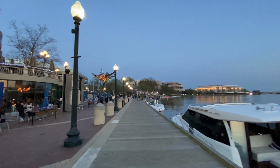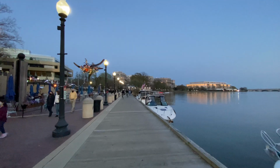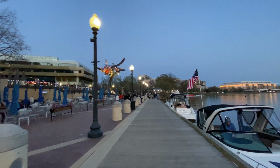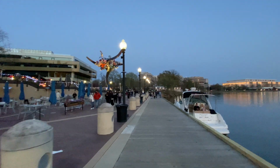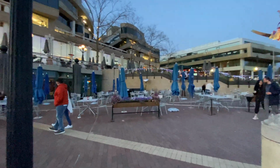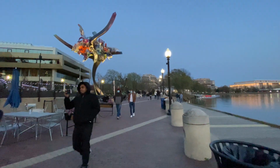So I'm walking along here on this boardwalk along this Potomac River, which is beautiful here. And this is a really beautiful side. The cyclists are biking here, and on the left side you can see a lot of chairs and tables laid out for the restaurant. So they're serving outside now because of this COVID situation. Look at this beautiful place. Most of the people are with the mask here. I see only very few people without mask.